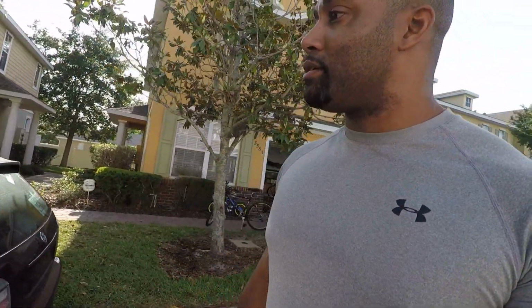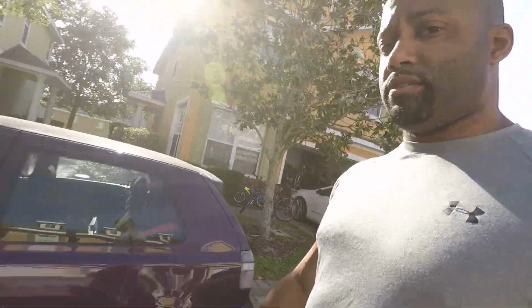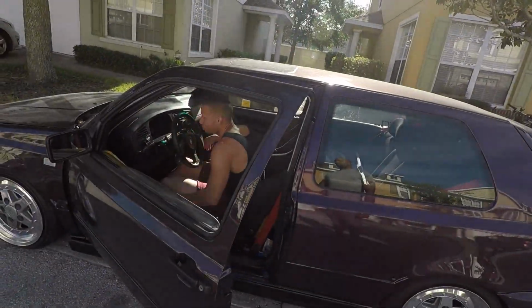R32 is going in, so we're not stressing it too much. Time to switch things up. Let's see what happens. Hopefully it starts. Will it start? I guess not. Yeah, it's got power?